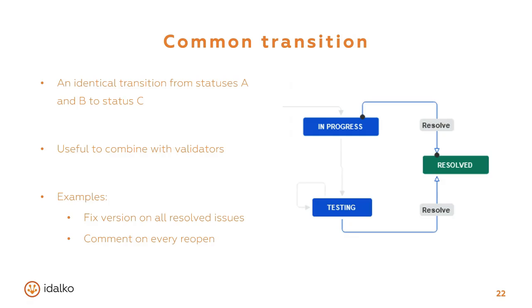Validators are sometimes used in common transitions. A common transition is when you reuse an existing transition, linking two or even more different statuses into another status. The upside of the common transition is that it shares the same conditions, validators, and other advanced settings whenever you use it, or in this case, reuse it, preventing human error when you would create a new transition and then have to make sure that everything is set up. A common transition is basically a clone of another existing transition.